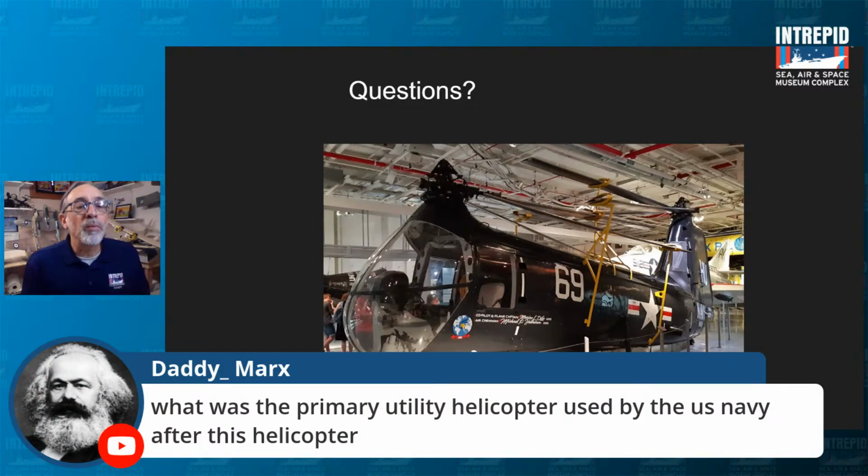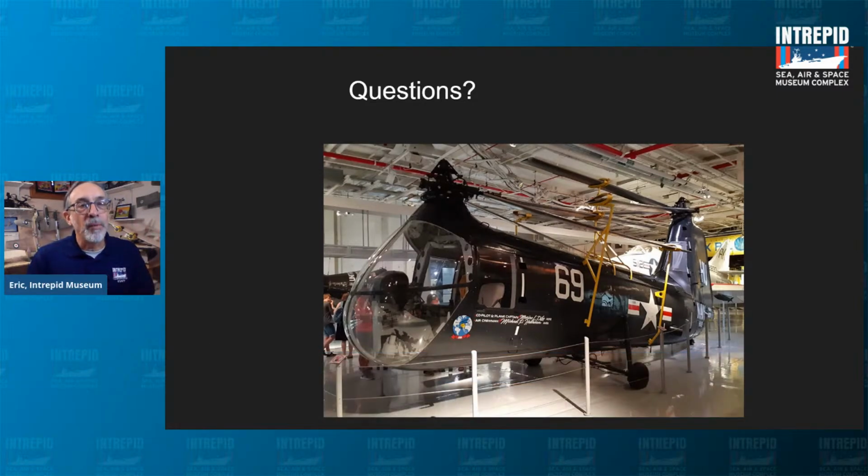Daddy Marks asked, what was the primary utility helicopter used by the U.S. Navy after this helicopter? There were a few, but primarily the Sikorsky H3 series debuted, and that was a turbine engine. There were other helicopters. There were several helicopters that were tried out.